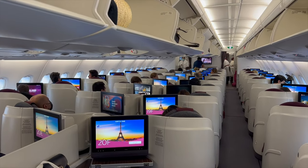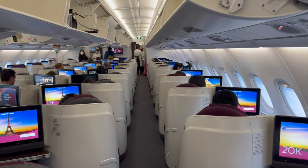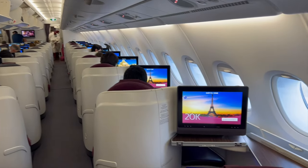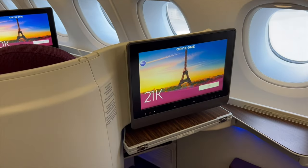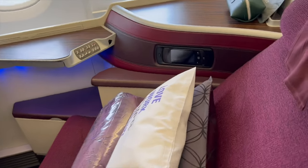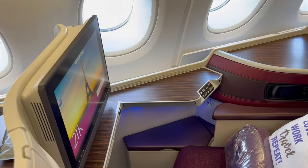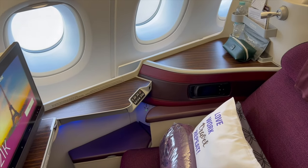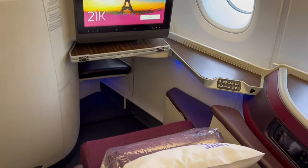The business class cabin with Qatar Airways on the A380 is located on the upper deck in a 1-2-1 formation, and you have 48 seats total. Today I'll be sitting in seat number 21K. My first impressions are that the aisle seats don't have much privacy at all, especially compared to the Q Suites with Qatar Airways, the other business class cabins, which have sliding doors and more privacy.